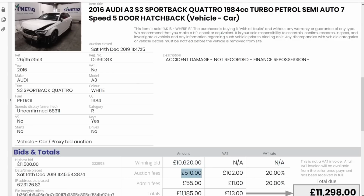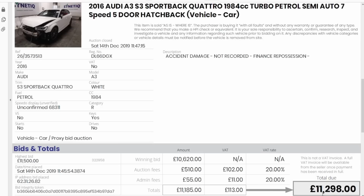Now ASM's auction fees are a lot cheaper than eBay, so the fee cost me £510 due to the value, and then the admin fee was about £55 and £11, and it cost me about £200 to get the car delivered. So all in, the car has cost me literally £2 under 11.5 grand. Obviously we spent a bit on parts, etc., and we will go through that in another video. But I thought I would show you how much I paid for this car through the ASM network and how cheap it was.